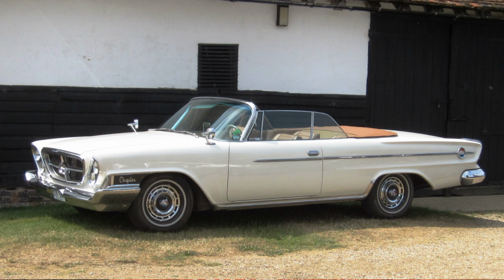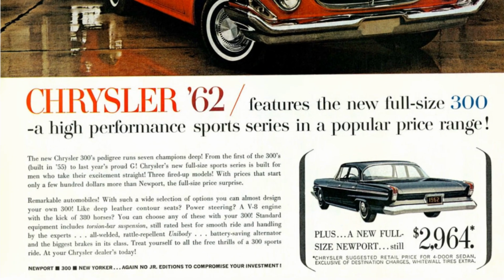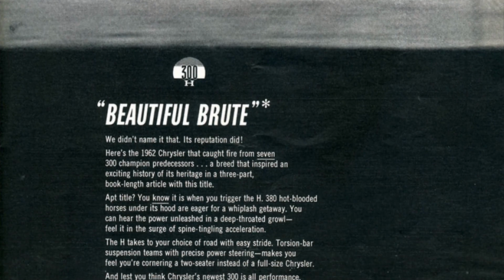For 1962, Chrysler dropped the fins for a sleek new look, moved to a shorter wheelbase and a 5-inch shorter body, but most importantly introduced the 300 Sport Series as a 2-door hardtop and eventually a 4-door sedan and convertible to replace the Chrysler Windsor. The convertible and 2-door hardtop remained with the Letter Series, this time as the 300H.